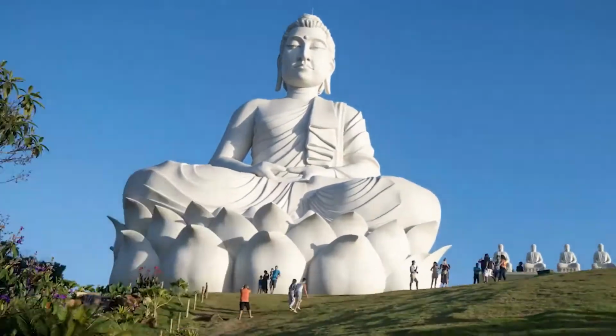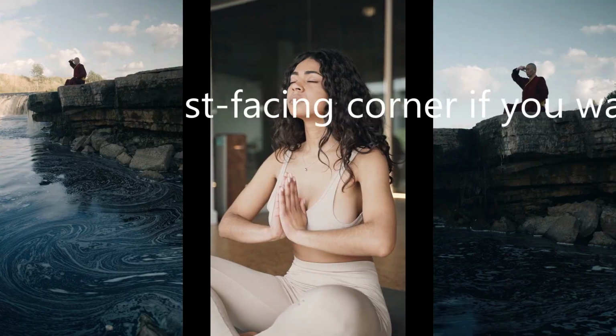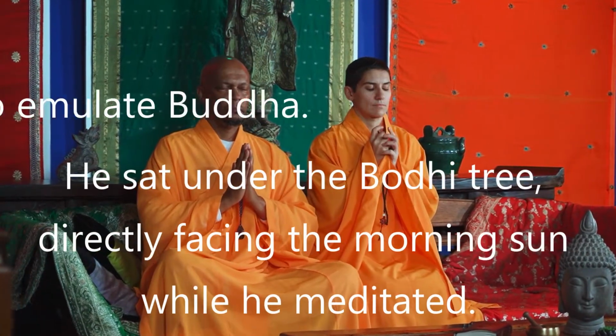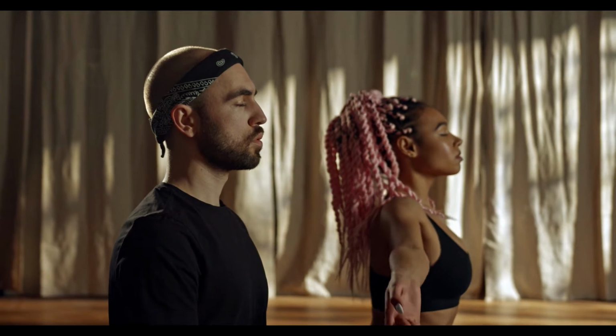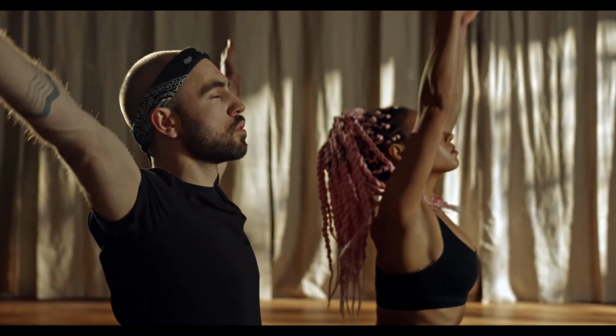Number 3. Opt for an east-facing corner if you want to emulate Buddha. He sat under the Bodhi tree, directly facing the morning sun while he meditated. Now, one of the biggest things that you need, and you're going to need this in your life, period, get rid of all the distractors.